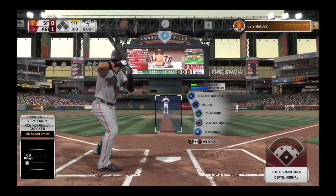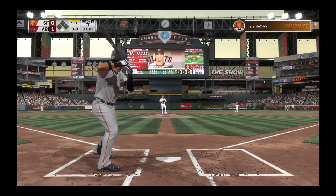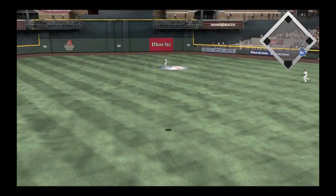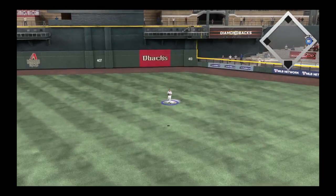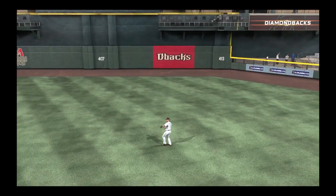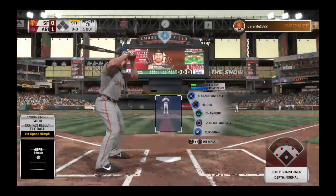Standing in, Gorkys Hernandez. He'll be charged with trying to get on board, leading off the 9th. Hernandez. High fly ball out to straightaway center. Pollock has a read on it. He's got it. 1 away. Stepping up to the plate, Sam Dyson.